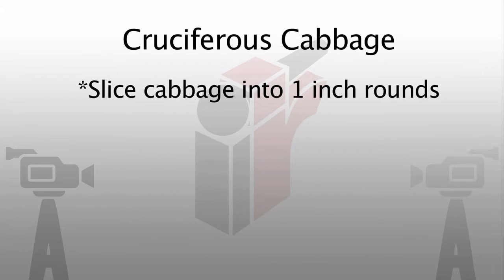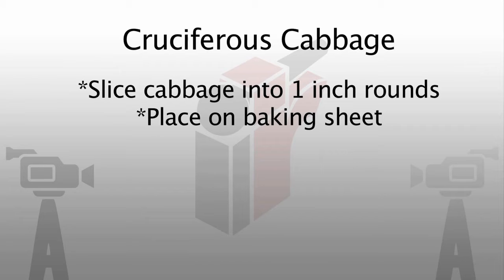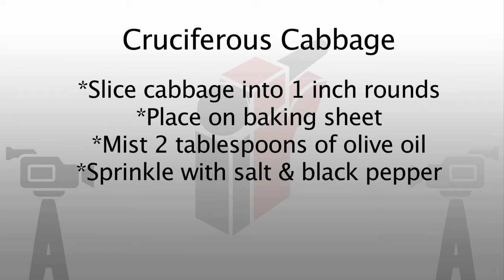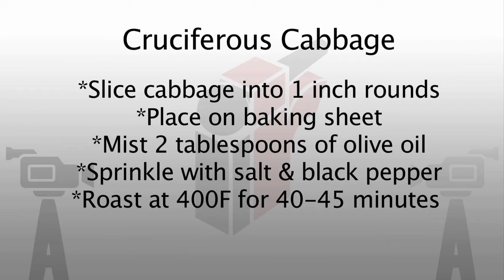Slice the cabbage into 1-inch rounds. Place on a baking sheet that's been coated with non-stick cooking spray. Use an oil mister to mist 2 tablespoons of olive oil and sprinkle with coarse salt and black pepper. Roast at 400 degrees for 40 to 45 minutes until the edges are golden and cabbage is tender.